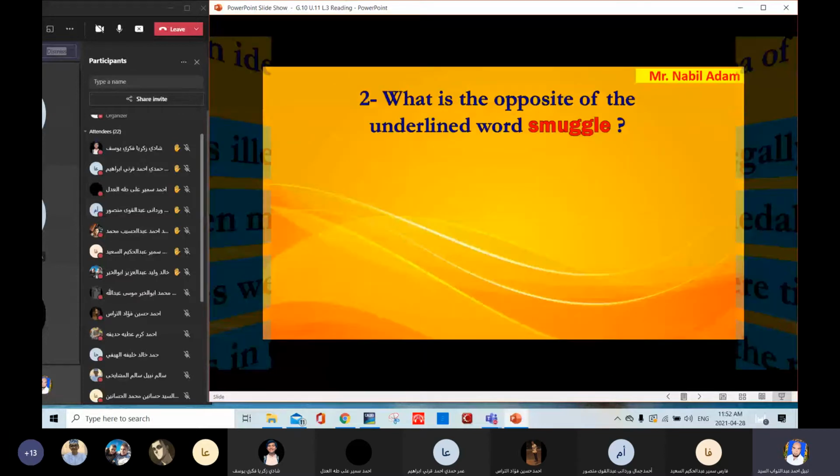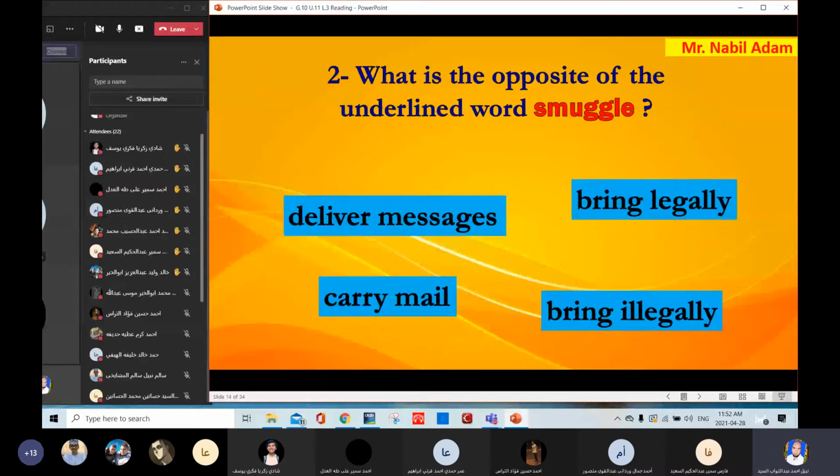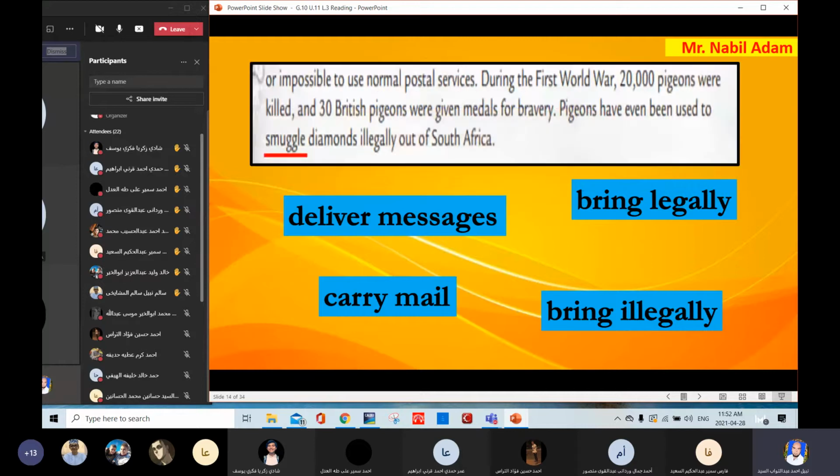What is the opposite of the underlined word smuggle? You've got here four choices. What is the opposite for smuggle? Deliver messages, bring legally, carry mail, bring illegally. Salim Nabil, what is the opposite? Bring legally. Yes. So here, pigeons have been used to smuggle diamonds illegally out of South Africa. The opposite of smuggle is bring legally. Yes, good, Salim. Thank you.